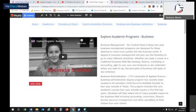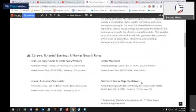Does it mean you can't transfer to a four-year university? No, it does not mean that. You can. You'll just have to take some of the things that universities require, like the core classes, some history, some government, and those kinds of things.